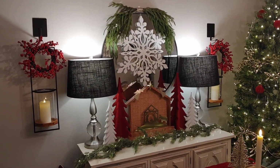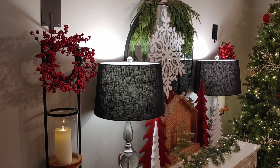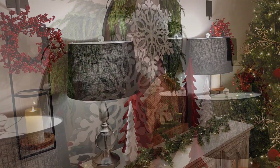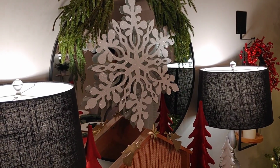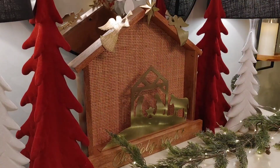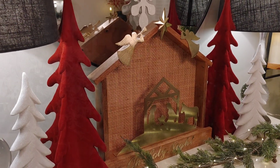Moving over to the buffet, I did keep it quite simple here. I love the addition of these berry wreaths on my candle holders. I think it's so elegant and pretty. And then I did decide to just swag some greenery above the mirror, as well as add this really pretty snowflake. And then of course I have this gorgeous nativity scene. I did purchase this last year on clearance, I think for $25, and I love it so much. I think it's so elegant.